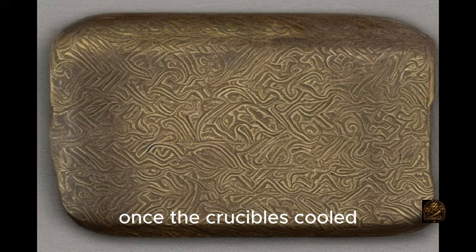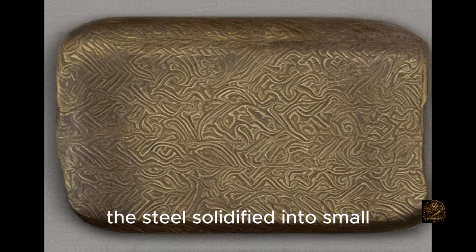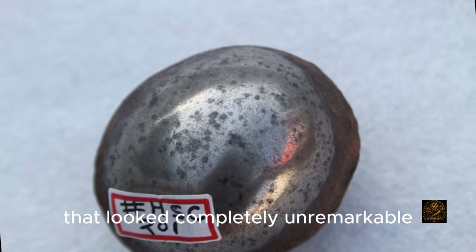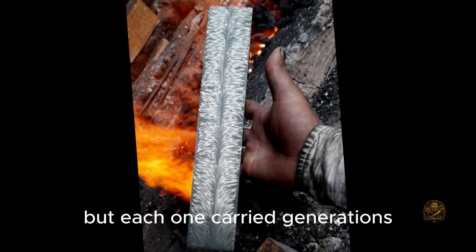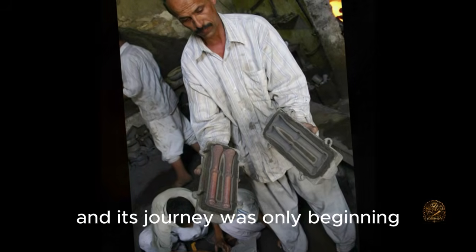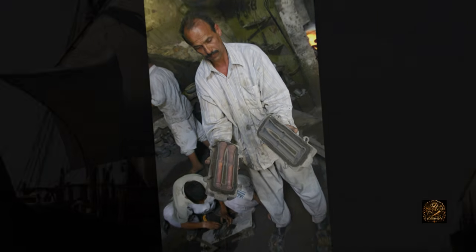Once the crucibles cooled, the steel solidified into small, rounded ingots that looked completely unremarkable to almost anyone who saw them. But each one carried generations of accumulated knowledge, and its journey was only beginning.